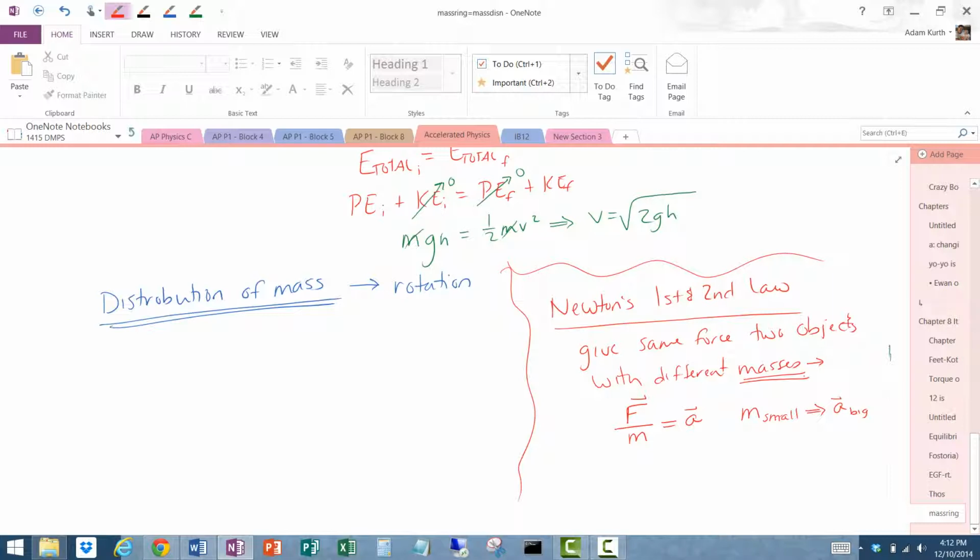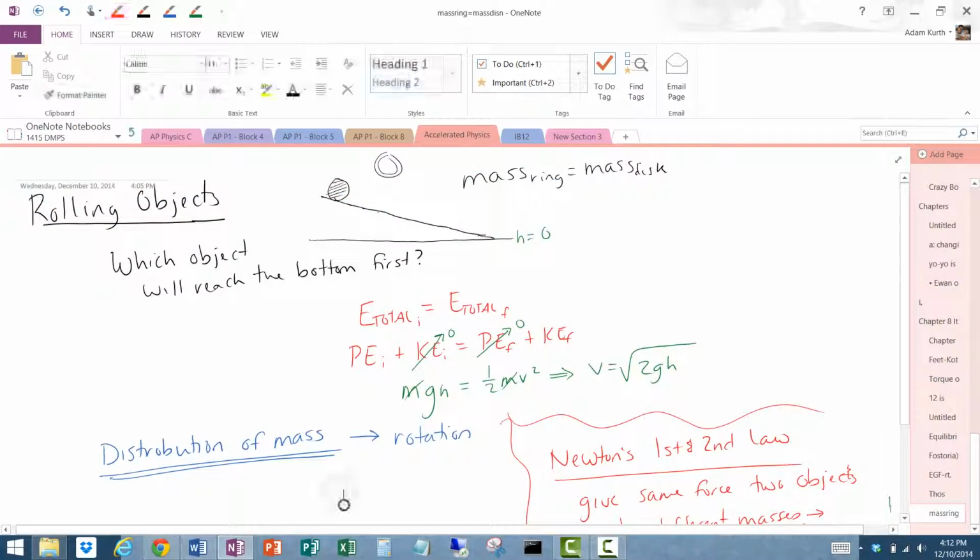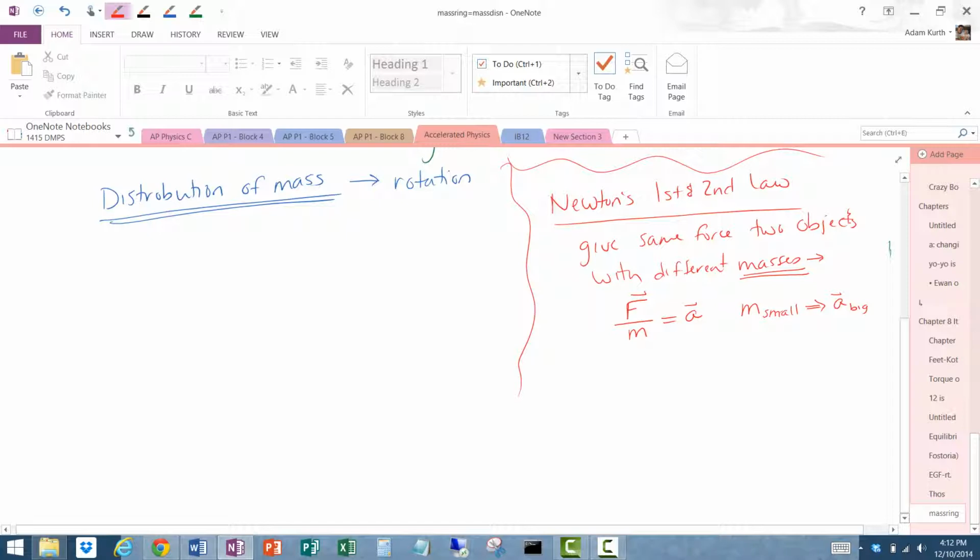When an object is rotating, as it's going down that ramp, so if we take a look as this thing goes down the ramp, it's starting with an initial velocity of 0, and it's ending up with a velocity that's not 0, which means it is accelerating, right? Not only is there a force that has to cause it to accelerate in that straight line direction, it also has to start to rotate. When an object is rotating, as we said, it's accelerating, and it's going to accelerate faster if the mass is more concentrated at the center. So the acceleration will be bigger with more mass at the center.